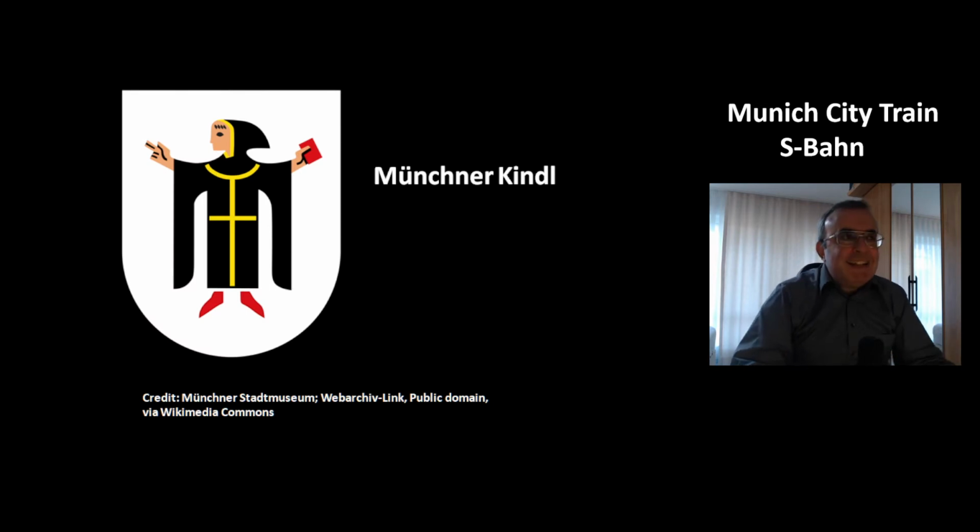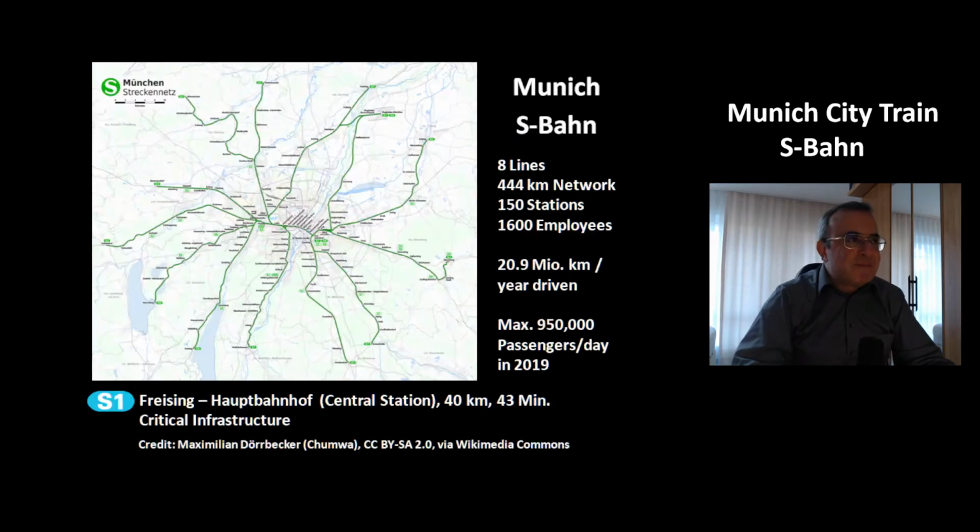This is a symbol of Munich. It's called Münchner Kindl. It makes a funny gesture. This is a kid monk taking an oath. He's holding a book in his left hand. That's probably the Bible, and that's the symbol of the city of Munich.